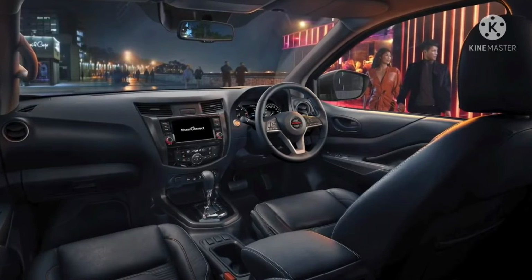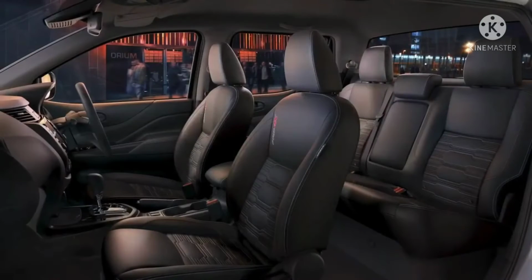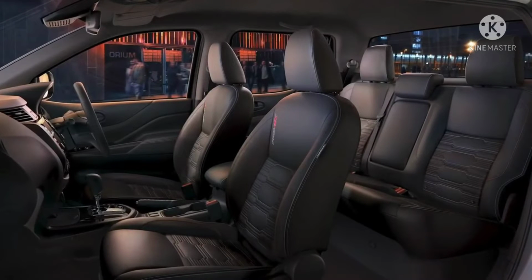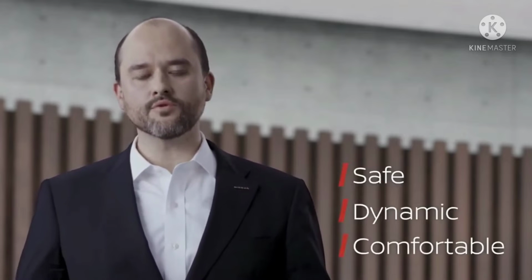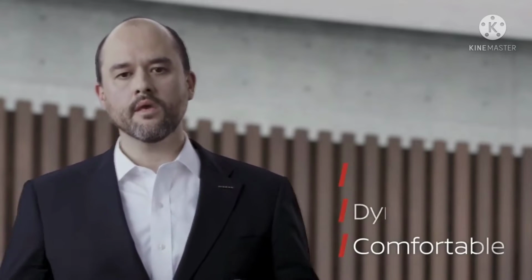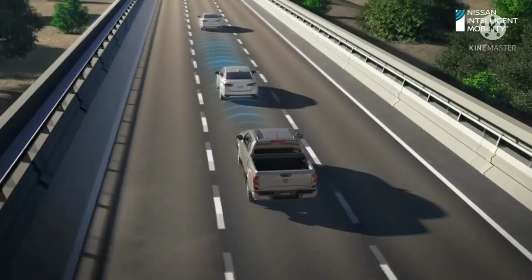It is nimble and agile, and thanks to the noise isolation and acoustic laminated glass, it offers a quieter and more comfortable ride. With this new Navara, we have integrated new technologies to create a safer, more dynamic, and more comfortable driving experience. Here are just a few.